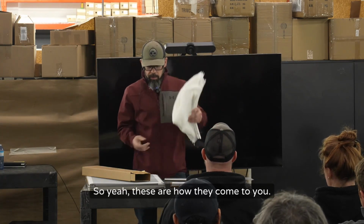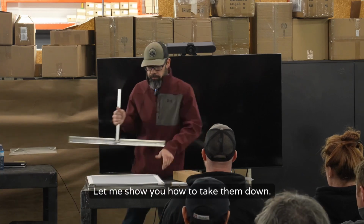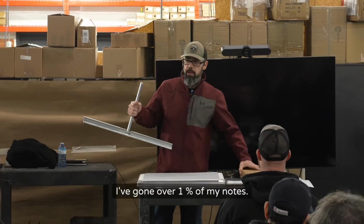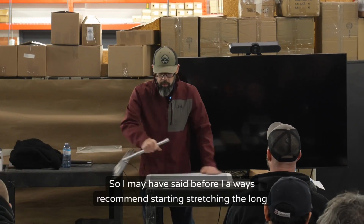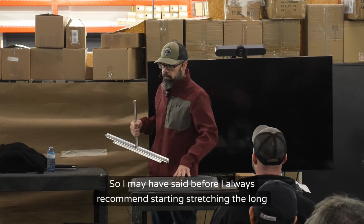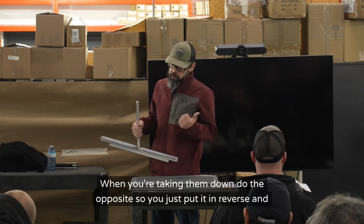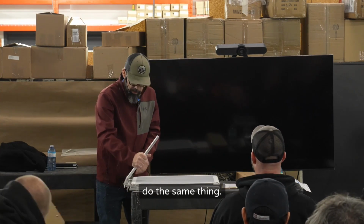So yeah, these are how they come to you. I showed you how to stretch them real quick. Let me show you how to take them down. I may have said before, I always recommend stretching the long sides first, then the short sides. When you're taking them down, do the opposite. You just put it in reverse and do the same thing.